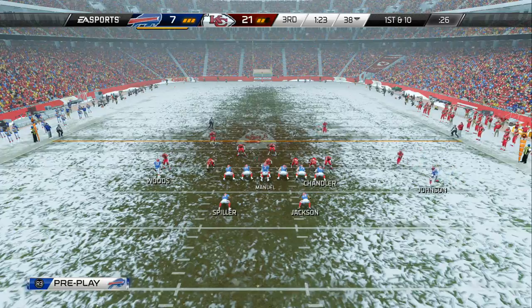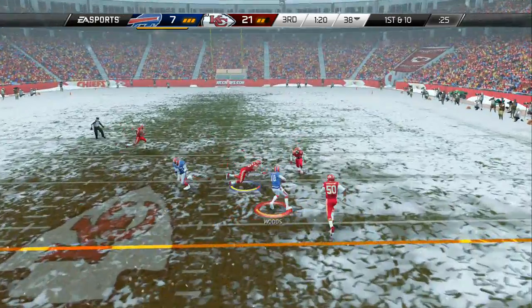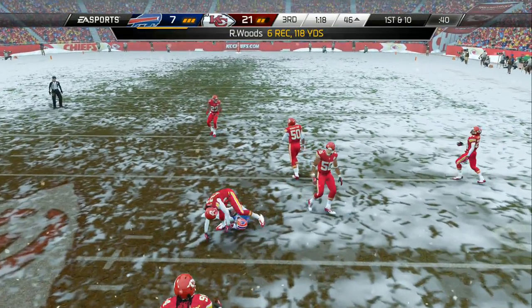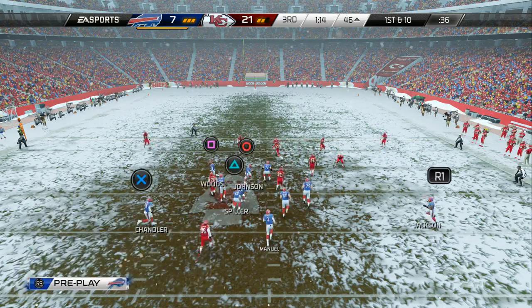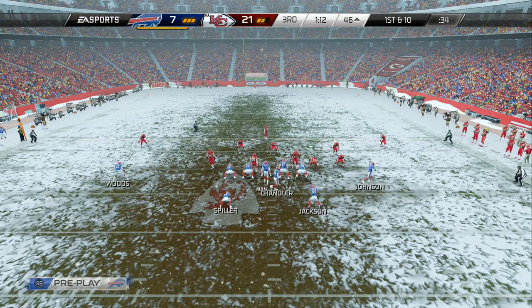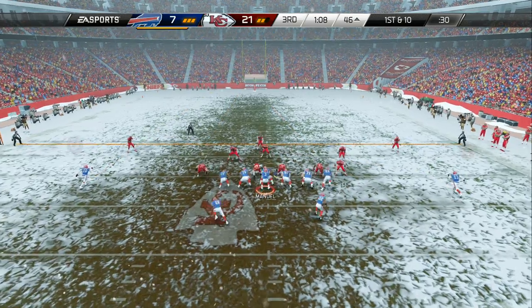Split backfield here. First and 10. Going across the middle. That pass play picks up a first down. I like this. Show some patience. Don't try to get it all in one play. Pick up first downs and try to go down the field and score. They're back at the line after that catch for a first down.